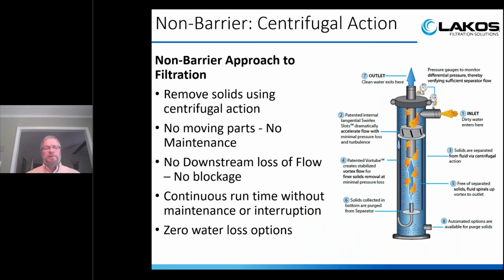The non-barrier filter that we're going to talk about is the separator from Lakos. It's the flagship for Lakos. And we don't rely on a barrier to remove any particulates. We rely on centrifugal action created inside the separator. So there are no moving parts. There is no maintenance. There's no downstream loss of flow due to buildup of differential pressure. Although the solid loading may increase inside a separator, the differential pressure does not. The flow always stays steady to the heat exchanger or the process. And so you have a continuous runtime without any maintenance or interruption. And if you so choose, we can set up the system so that you have zero liquid loss, like you would want in a chilled water loop.